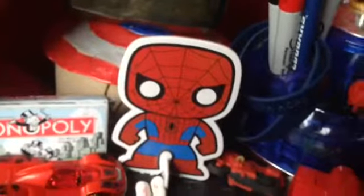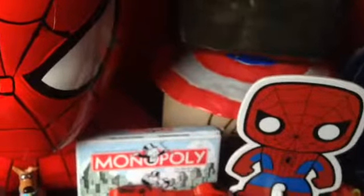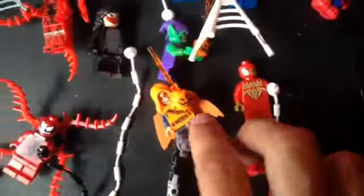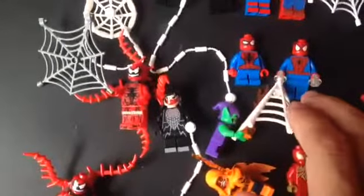That came with a shirt I got at Comic-Con. Speaking of shirts, I will not be showing anything in this video that I wear. So there's another car. You can see the spider somewhere right there. And then here, I've got different Spider-Man Legos. Here's Dr. Octopus, Superior Spider-Man, Iron Spider, Jackal, 2 Carnages, Silk, a Green Goblin, different Spider-Mans and all the webs that I have. So those are kind of my Lego dudes.